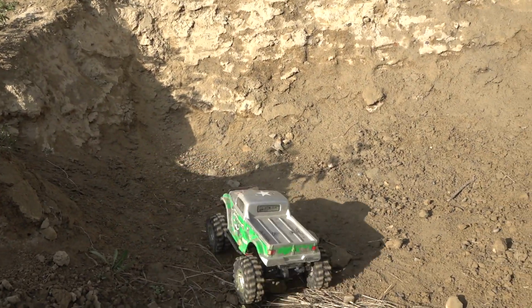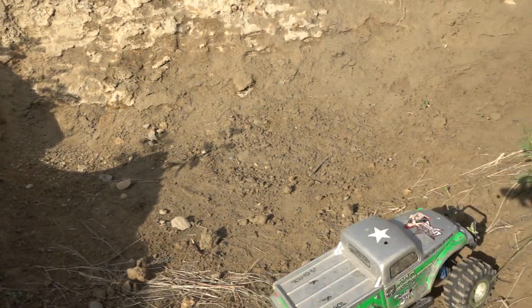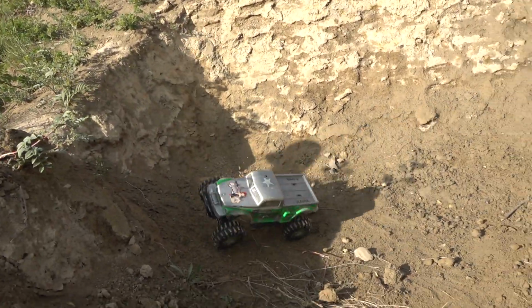Oh! Oh, that used to be a lot better. Just need one more tooth on the pinion.